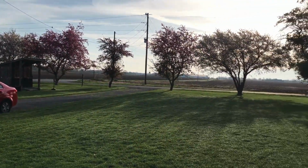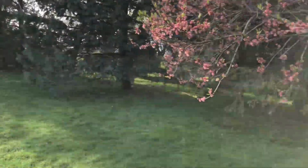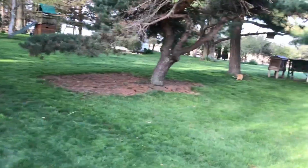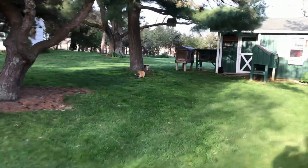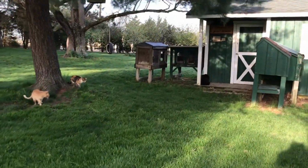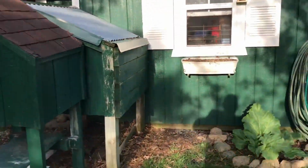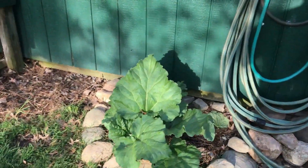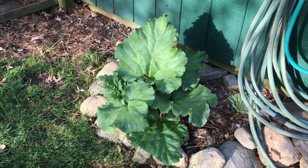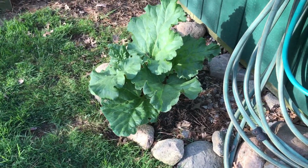Crab apple trees over there, they're all popping today, so they'll bring in the honey bees for the pollination for the yard, which I'm happy about. Hello cats. I haven't gotten our rabbits yet. Rabbits will be coming here in a couple weeks for the fair. Actually, May 1st is about when we get those. As you see, the rhubarb's doing really good.